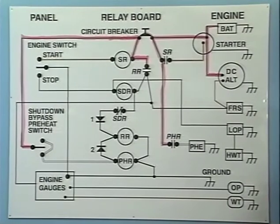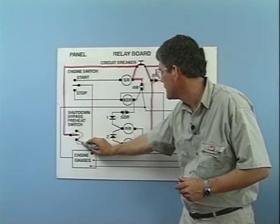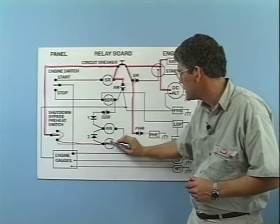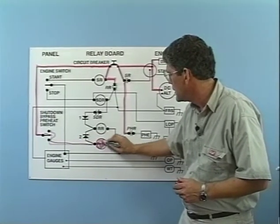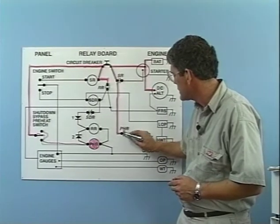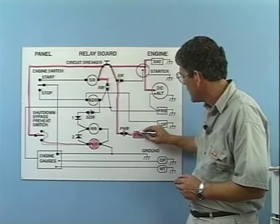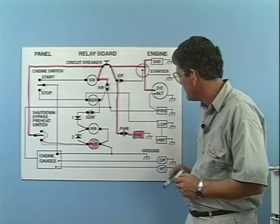The red line denotes the part of the DC system that is hot at all times. This, of course, assumes that the DC circuit breaker and any battery switches are closed. When the operator pushes the shutdown bypass and preheat switch, the power goes through the white wire, energizes the preheat relay, which closes the preheat contacts, which allows power to go to the elements, and the preheat elements heat up.